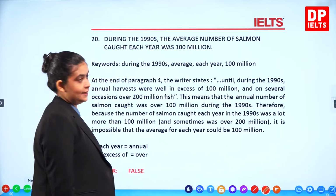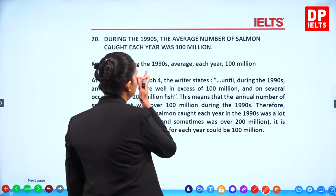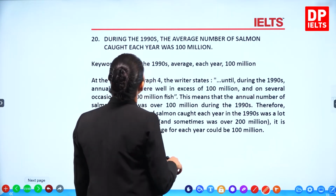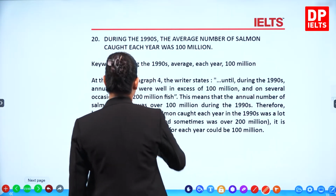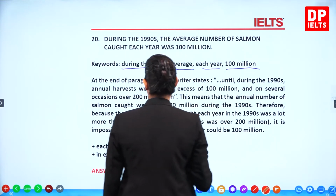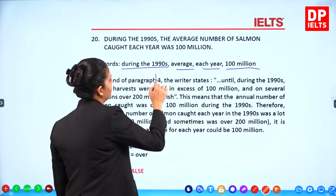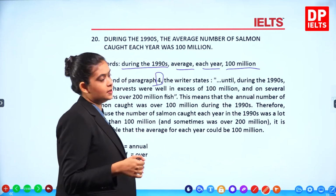Question number 20. During the 1990s, the average number of salmon caught each year was 100 million. So during the 1990s, average each year 100 million, right? Let's go to para 4 and the latter part, okay, towards the end.